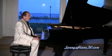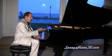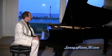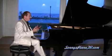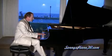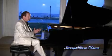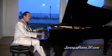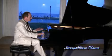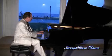This is a new Alaskan Sitka Spruce soundboard, a new Bolduc pin block, new pins, new strings. Just gave the case a French polish, has new bushings. Listen to the mid-range on this piano. Into the tone, the rich tone. Listen to the bass.